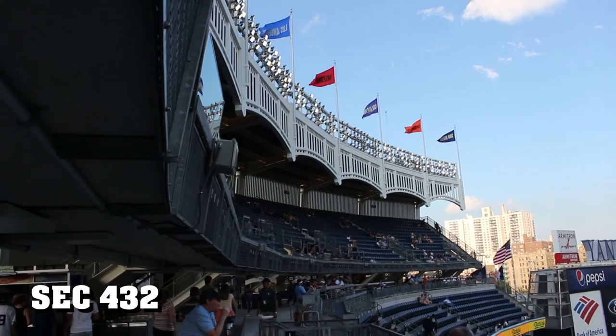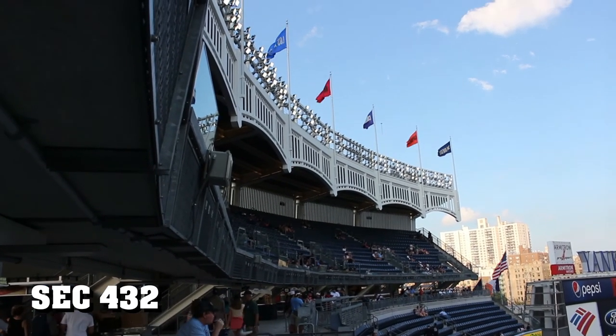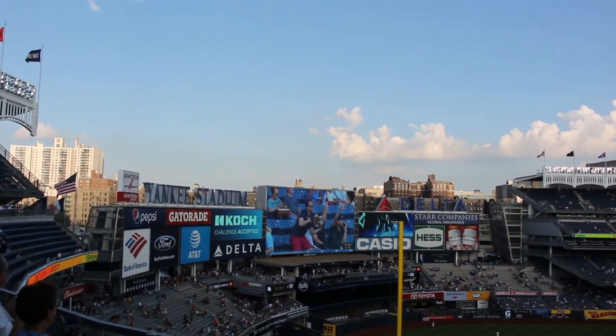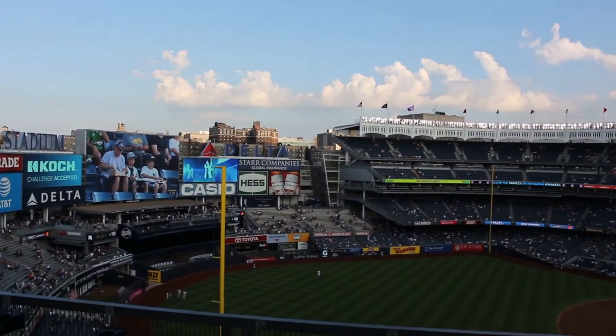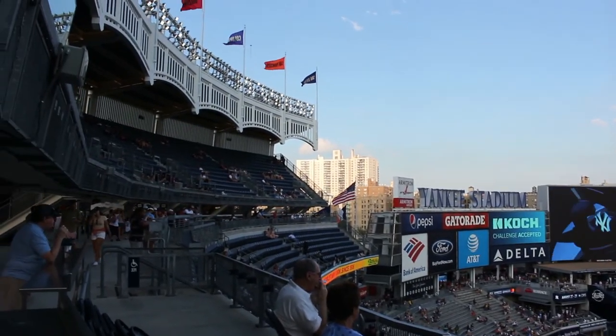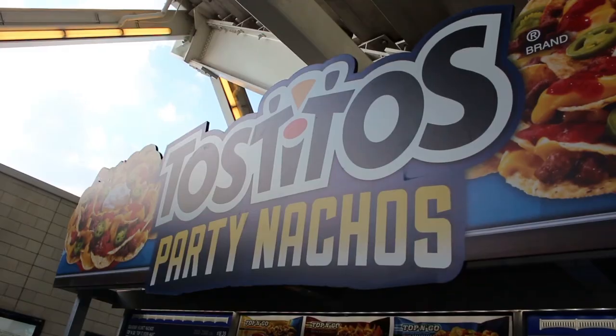Just want to point out the flags. It's kind of windy, and they're all pointing towards right field, so, you know, there's going to be some wind today. There's going to be some balls flying out of here. So, let's hope it's going to be a good game for the Yankees.